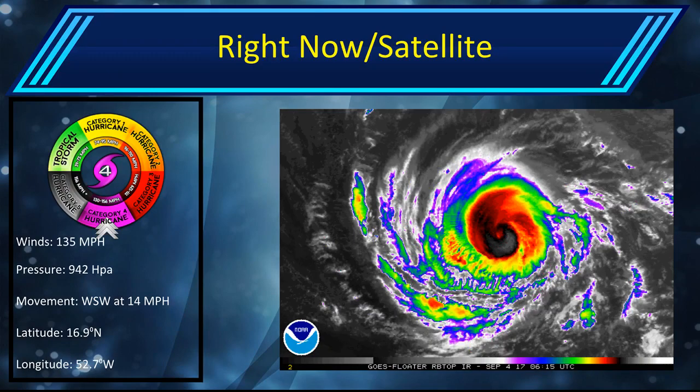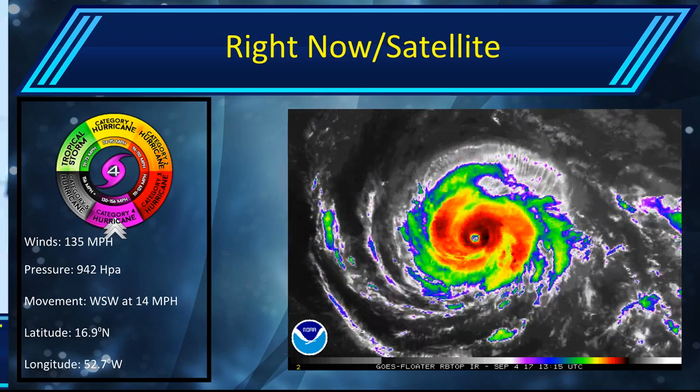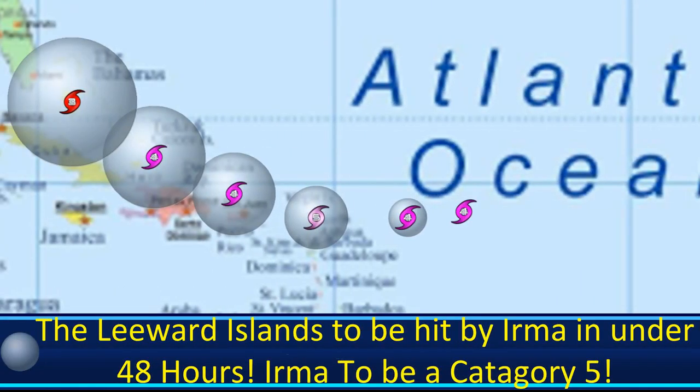You can see the eye really starting to show up on Irma. Getting into the 5-day forecast, you can see now, unfortunately, Florida within the cone of uncertainty. But let's just go through it. Within the next 24 hours, I expect this to maintain at Category 4 intensity. Could even be a Category 5, but I'm not going to bet on it. I do bet on a Category 5 in 48 hours' time. That is when I would expect a Category 5.